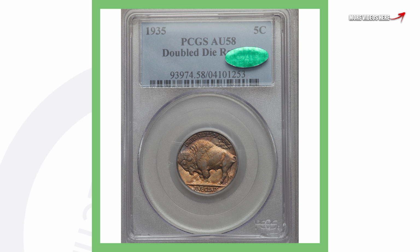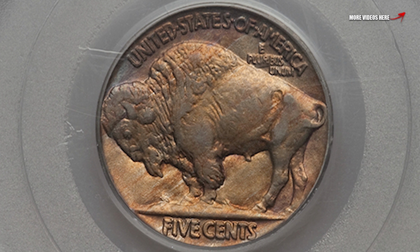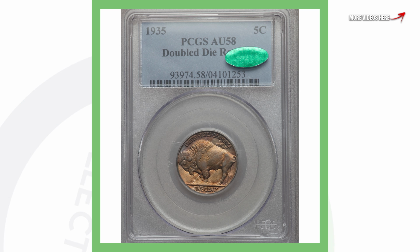That means that there's doubling taking place on the back of this coin. So if you look there at 5 cents, the word 5 cents, you can see doubling, most visible on the V of the word 5 there. And then, of course, always look for doubling on United States of America there at the top as well, and E pluribus unum. So always be on the lookout for that, because this coin is extremely valuable, guys. This nickel here sold for over $11,000.